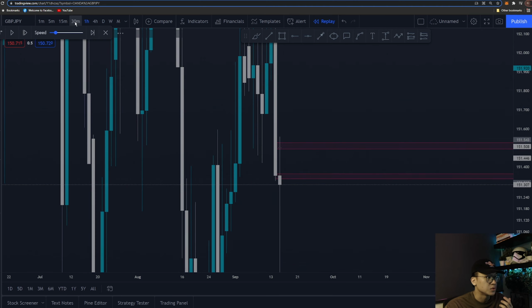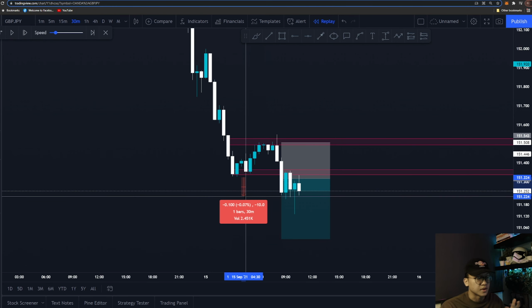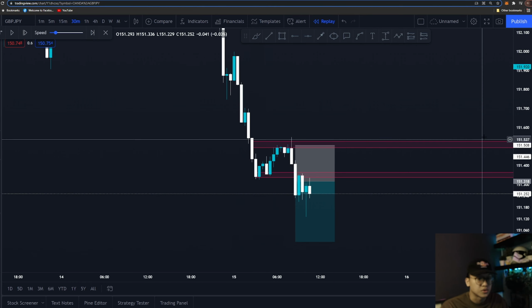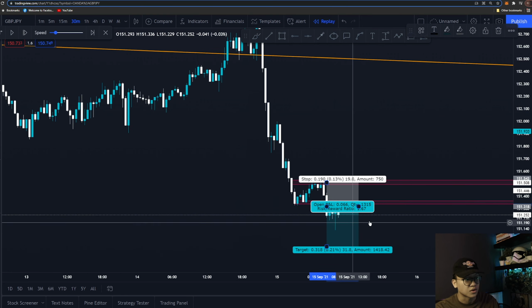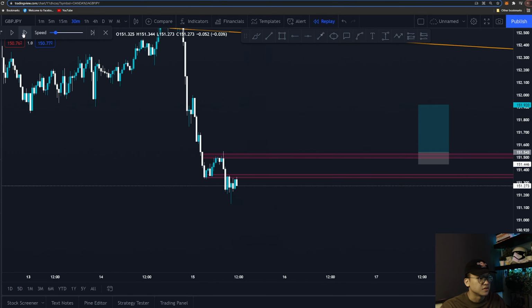With those confluences, I entered a scalp trade and managed to close around 10 pips, and I think my runners got stopped at break even. So this was the scalp trade that I took. The first three trades were swing trades, and the fourth trade was a scalp, if you look at the screenshot. And now going into the last trade, let me just speed this up.